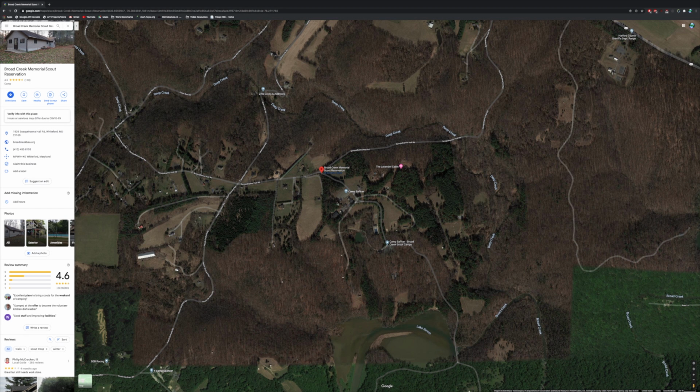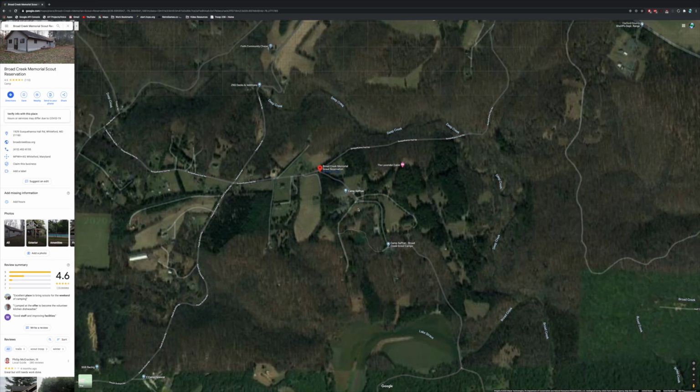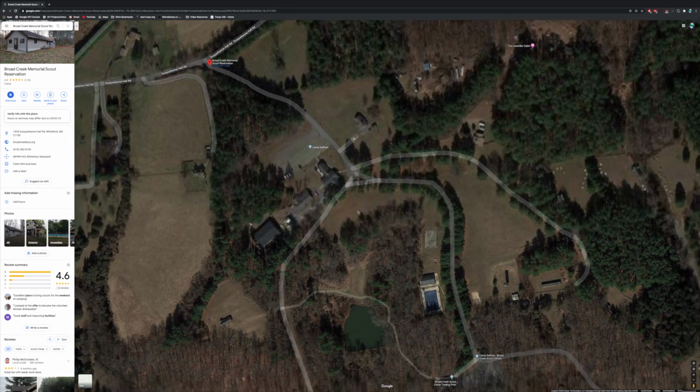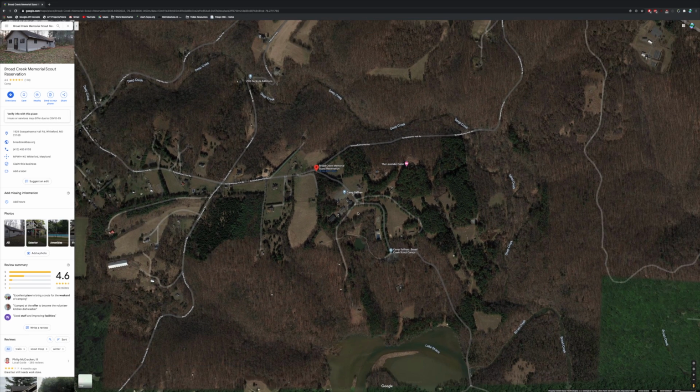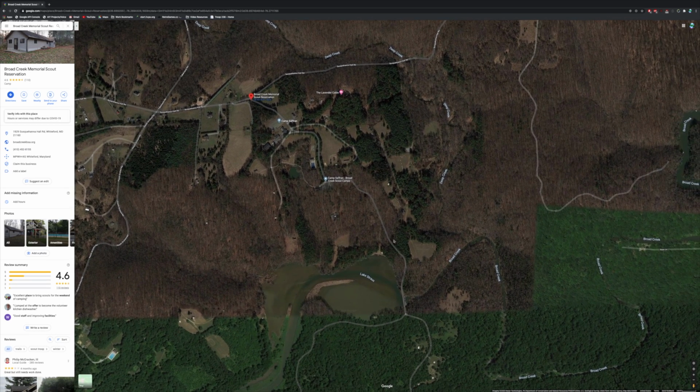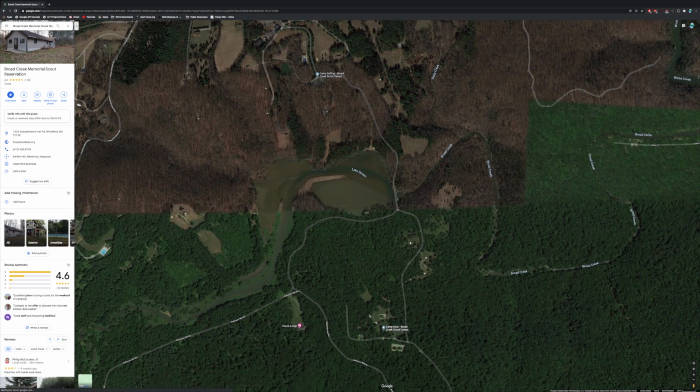I can change the resolution of my view by zooming in or out on my mouse. I can also pan the map around to view different areas of interest.